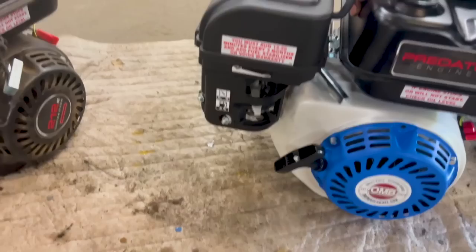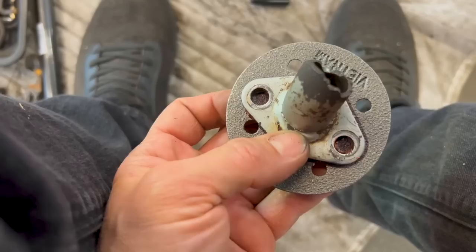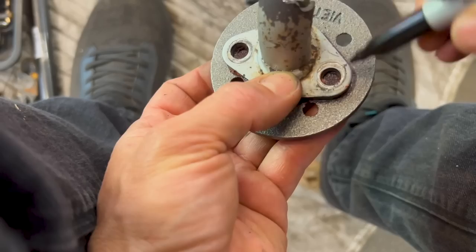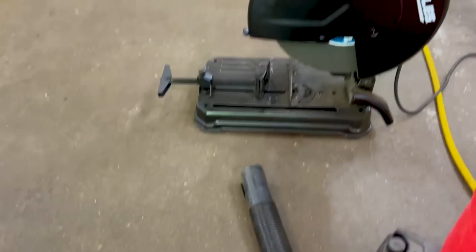All right, so there's a set screw on this one. We take that out, pull this off, and we'll put it on the new one. This is the busted exhaust coupling that we're tracing out here with the Sharpie. Boom. We're building a coffin here for this fitting, so I can place that in there, put it in the chop saw.